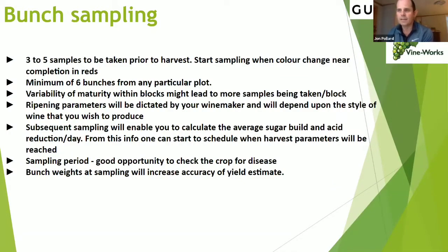After the first sample's taken, you get a bit of an idea as to where you are. By the time you get the second samples in, maybe a week apart, you'll be able to start getting an idea of how much sugar is accumulating per day and how much acidity has been degraded a day. And then you can start to put those into a spreadsheet, Sector Mentor, or even start using that information to populate a graph. And then you can start to extrapolate out where you will be at the date that you will be at the parameters that you've set, sugar and acidity. That way you can start to build a really accurate picture as to when you'll start harvesting.